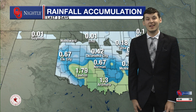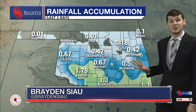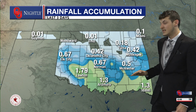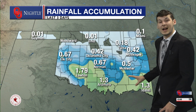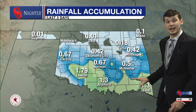Welcome back to OU Nightly, and if you were out and about Saturday night, then you definitely noticed the line of storms that moved through the state, especially across the southern two-thirds of the state. Take a look at how much rain we got here in Lawton, almost 2 inches, and then Ardmore and Idabel, they all received over 1 inch of rainfall on Saturday night.